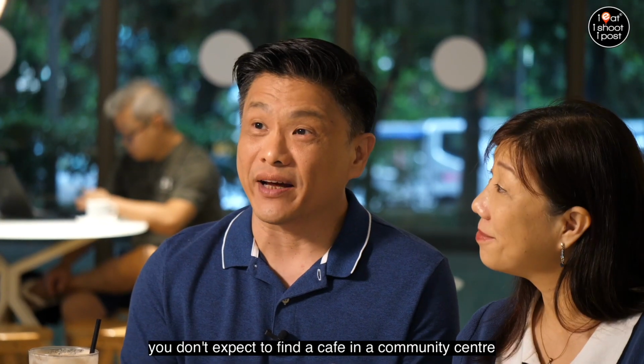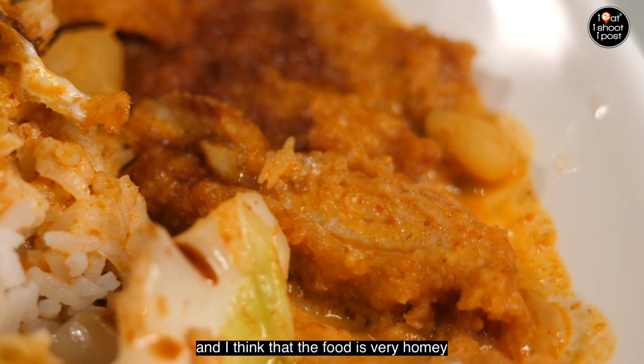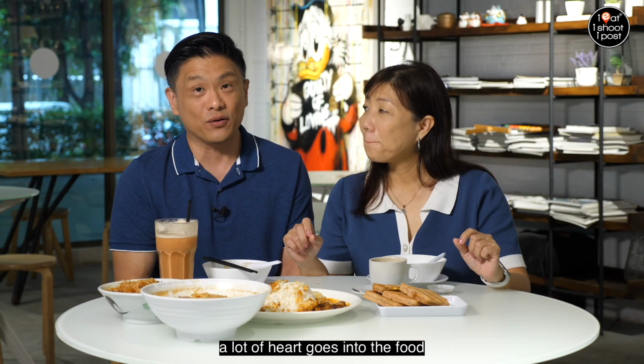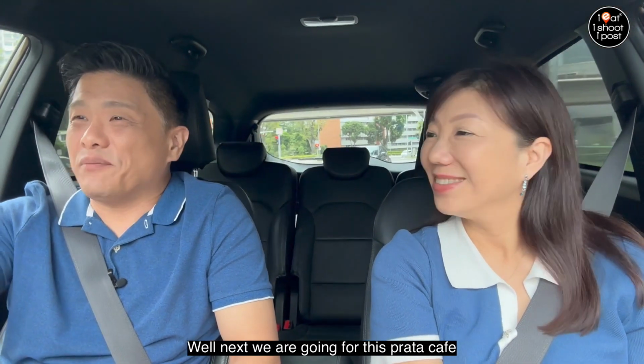You don't expect to find a cafe in a community center. And I think that the food is very homey, well put together. You know, they use fresh ingredients. Yeah. A lot of heart goes into the food. So where are we off to next? Well, next we're gonna go for this Prata Cafe.